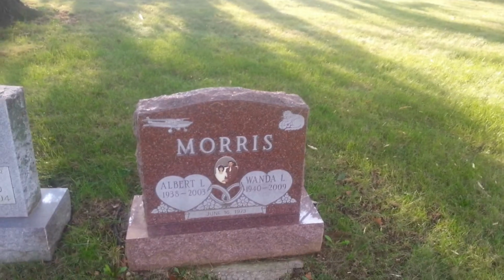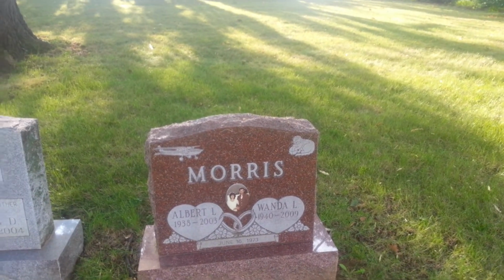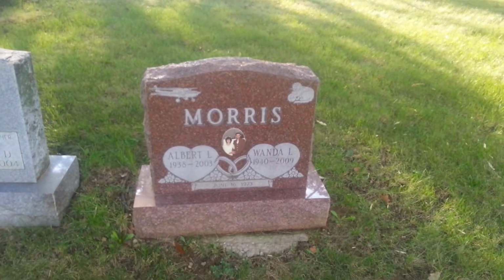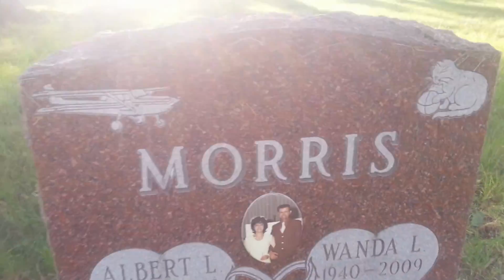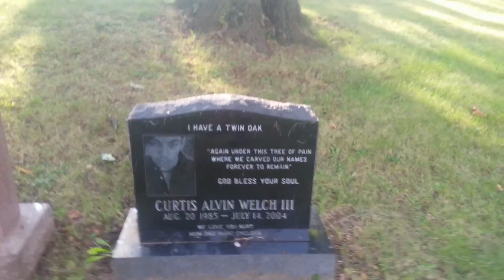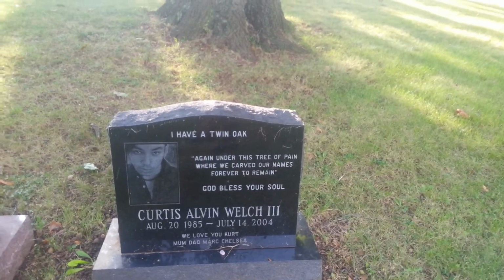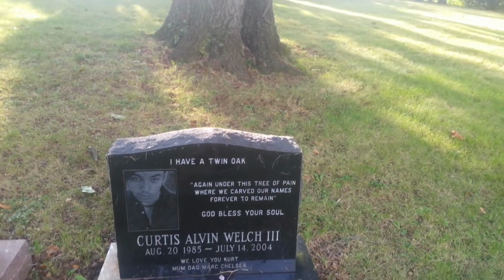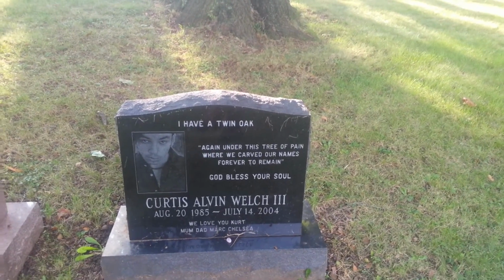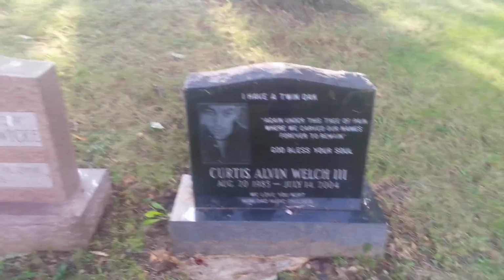Here's a picture of Morris, Albert, and Wanda. They've both passed away in the last 11 years. Picture right here. So I have a twin oak. Curtis Alvin Welch III. He died back in '04, so he was only 19 when he passed away. You can see his picture right there. Pretty unique graves right here.